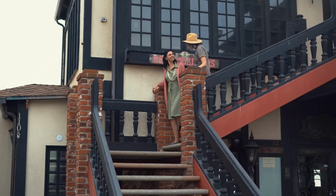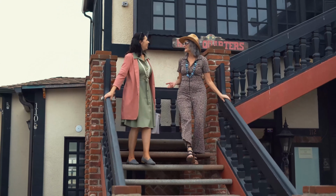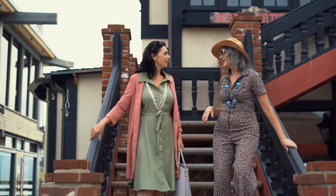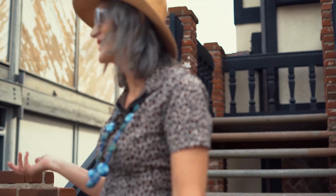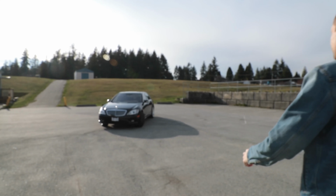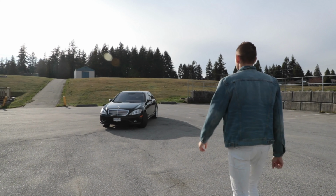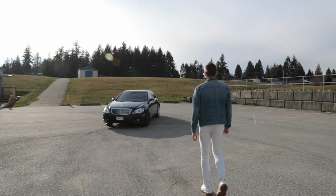Number six, walk with a friend or family member. Walking with a friend or family member can make the activity more enjoyable and help hold you accountable. It also serves as a way of getting yourself motivated. And number seven, park further away when running errands. Park further away from the store entrance to increase the amount of walking you do.